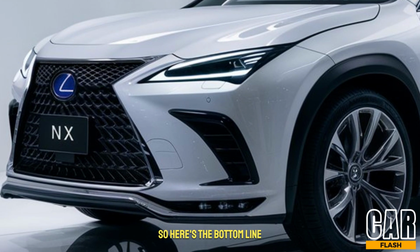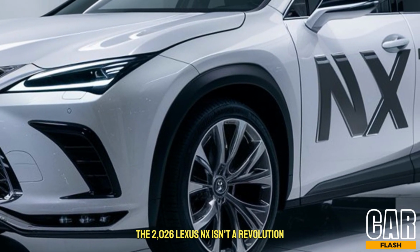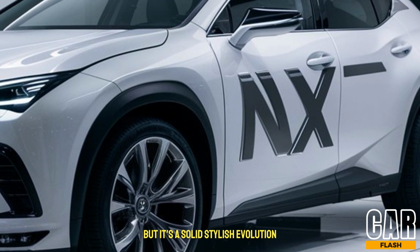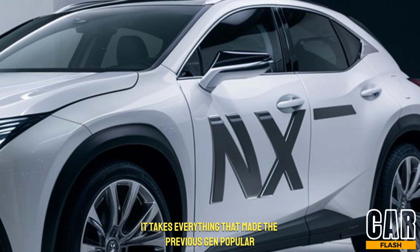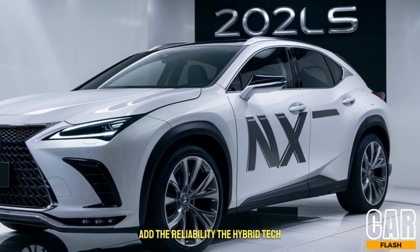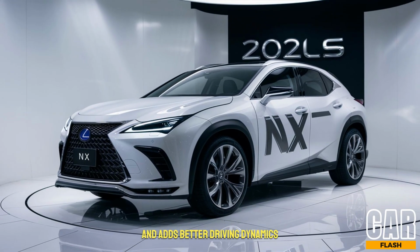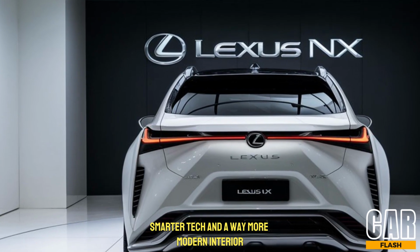Smart stuff. So here's the bottom line: the 2026 Lexus NX isn't a revolution, but it's a solid, stylish evolution. It takes everything that made the previous gen popular: the reliability, the hybrid tech, the Lexus refinement, and adds better driving dynamics, smarter tech, and a way more modern interior.